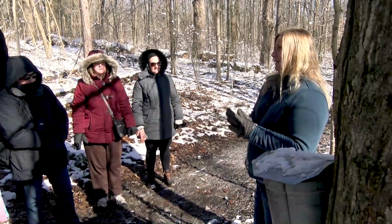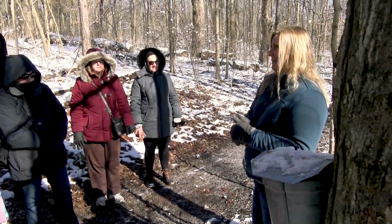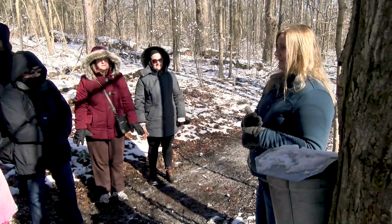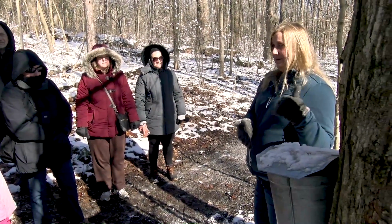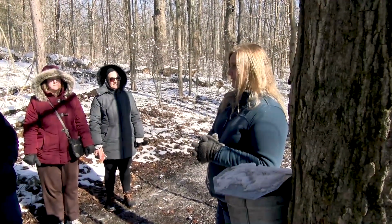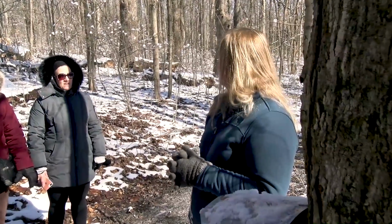Normally we are only able to make about 2.5 to 3 gallons of maple syrup, and we are already past the 3.5 to 4 gallon mark. We have 120 gallons ready to boil, and then probably about another 50 to 60 gallons hanging on the trees right now. So, got a lot going on.